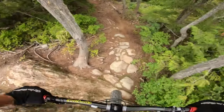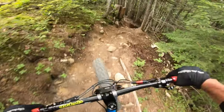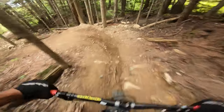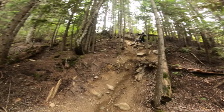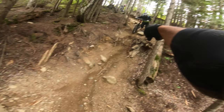Found my favorite again. French Connection. Oh! Monster truck into the tree again! Just like last time when I did it on this bike. Same thing happened. That's exactly what happened when I did it the last time. I came off of that rock right there. This one? Yeah, and then just monster truck into the tree.